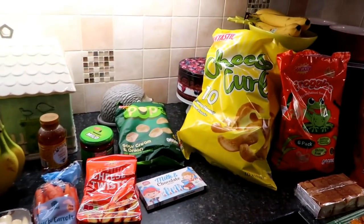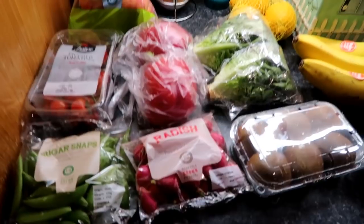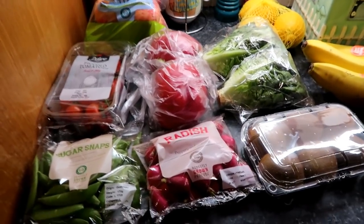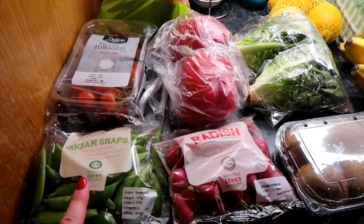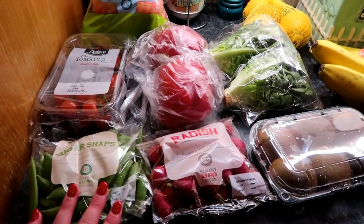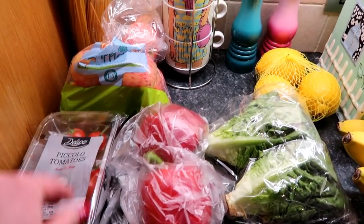So this is the next part of the Lidl haul, up into these crisps here, and that came to, as you know, £63 in total. So quite a lot of fruit and veg to pick up fresh anyway, but this is what I've got for the time being. Some sugar snap peas, they're £1, and they're really good for lunch boxes and just as a side veg with dinners. Some piccolo tomatoes.